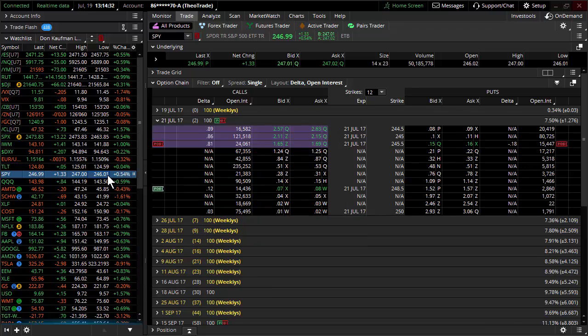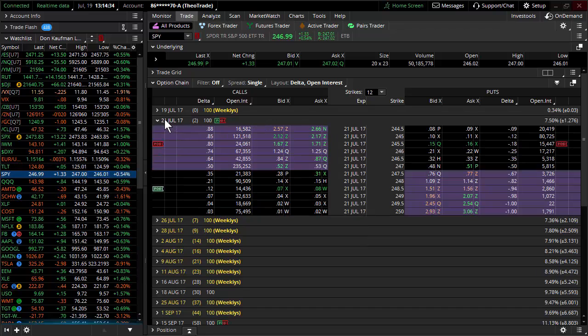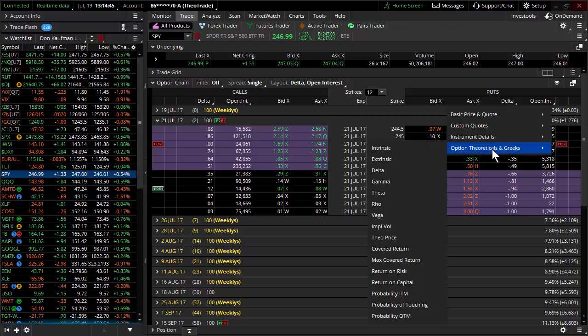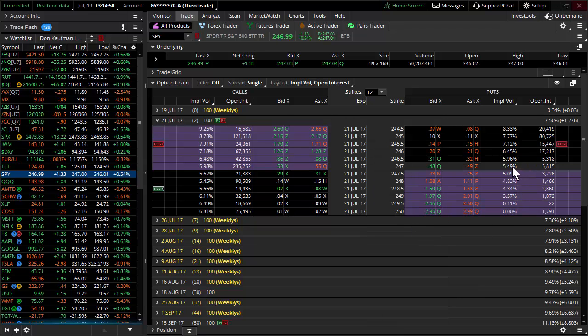If you take a look at a product like the spiders over here, and you look 2 days out, we have a $1.20 expected move. Some of the at the money options in here, again, this is with 2 days left, you look at implied volatility, and some of the at the money options, you're looking at a 5% implied volatility. Nothing good could come out of selling options in there.